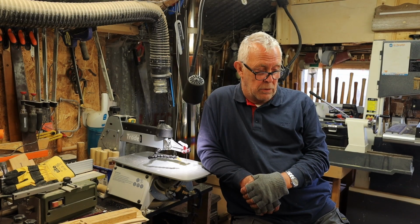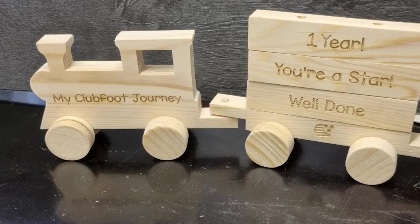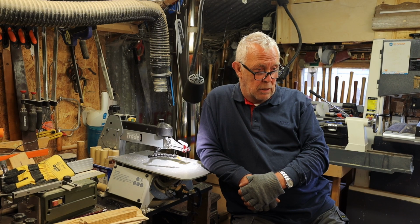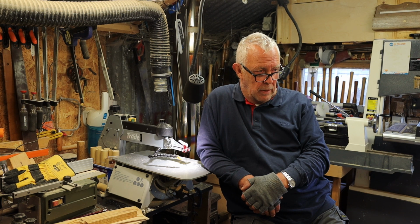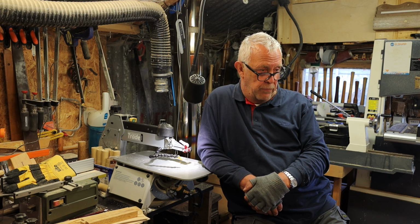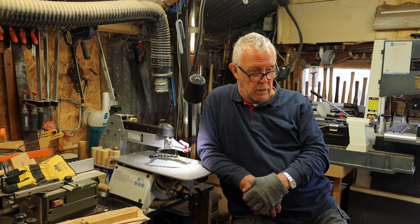The charity that helps look after Edinburgh Children's Hospital contacted us and said, we like your trains, we've seen them on your website, and we'd like to commission you to make some trains. This was for children who are born with clubfoot, which sadly affects the health of their feet and their ability to walk. But a lot of the problems can be sorted out in the early years, between birth and 5.